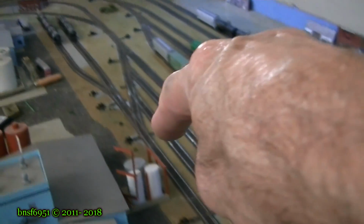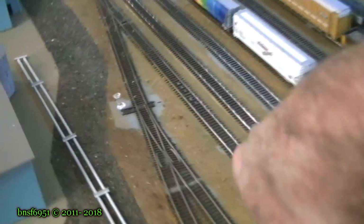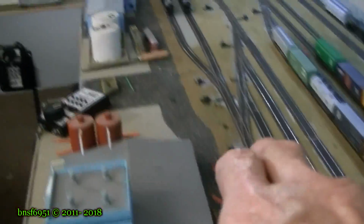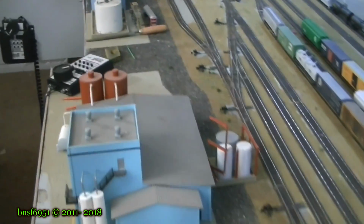And he can come back, and there's a ladder right there that comes up into the elevator with the grain cars, or can go across and pick up the tanker cars. Anyhow, it's a fun place to do switching at. Also in this area, we have the Phoenix Glendale Overflow Yard.